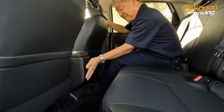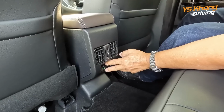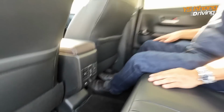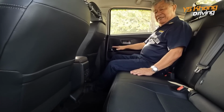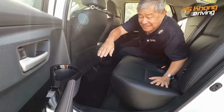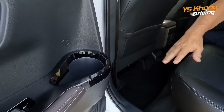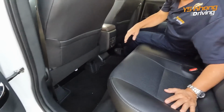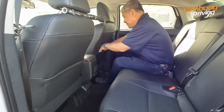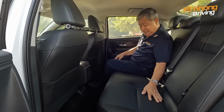And here you have the aircon louver, and at the back you have two USBs. One is Type C and one is the normal USB. What I like about this is the little bottle holder or drink holder here. So you can see here, it's really nice. It will be very good for family use. Yeah. And on top of that, you have, of course, your rear seat pockets for you to stick your handphone in while you're charging it.